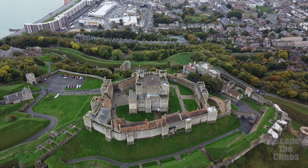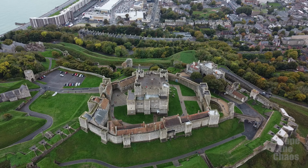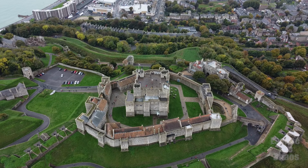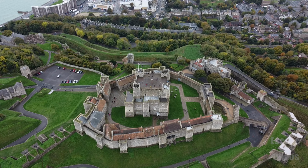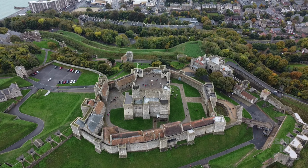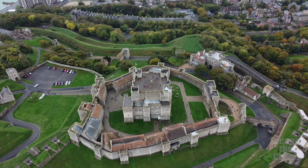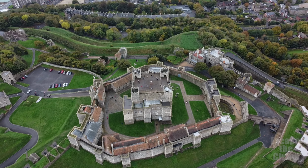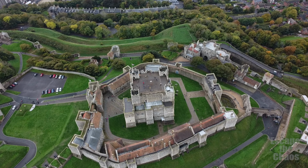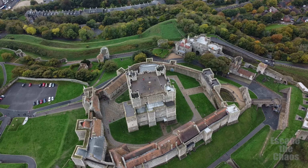The outbreak of the Second World War in 1939 saw the use of the tunnels by Admiral Sir Bertrand Ramsay, who directed the evacuation of the French and British soldiers from Dunkirk, codenamed Operation Dynamo. After the war, the tunnels were to be used as a shelter for the regional seats of government in the event of a nuclear attack, due to its defensive significance throughout history.